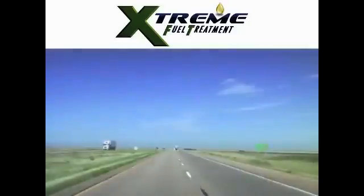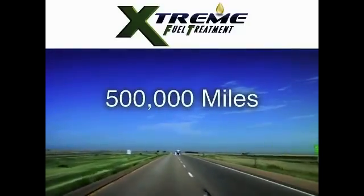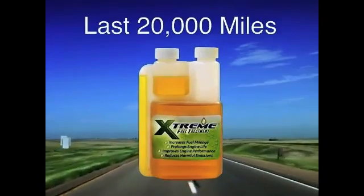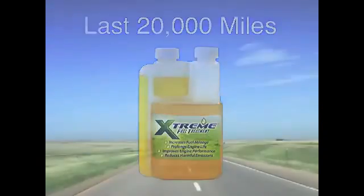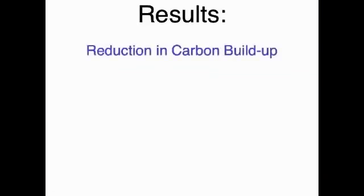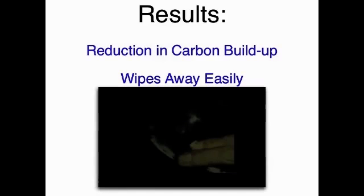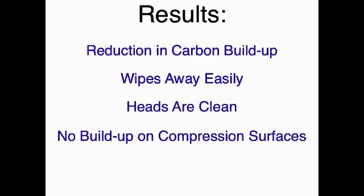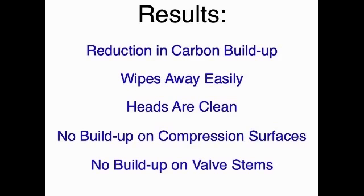This engine underwent approximately 500,000 miles of total operation. During the last 20,000 miles, it was run with catalyst-treated fuel. Pistons and liners show a marked reduction in carbon buildup. The carbon that remains is soft enough to be wiped away with a shop cloth. The head areas are surprisingly clean. There's virtually no carbon buildup on the compression surfaces. Similarly, the valve stems show little or no carbon buildup, resulting in the elimination of valve torching.